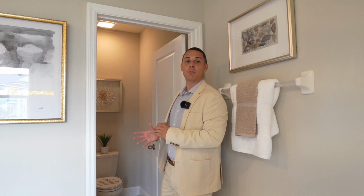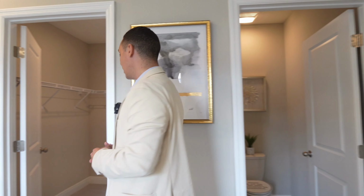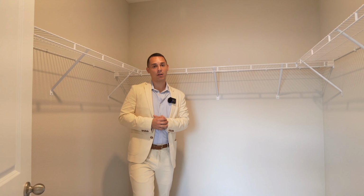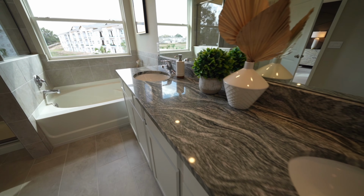So here you're gonna have your private toilet, really nice that you just have a door and keeps it private. Here you're gonna have the second closet space. So this one's slightly bigger, so I imagine it's gonna be for her. And then here we're gonna have a double vanity, same color scheme, granite countertop.